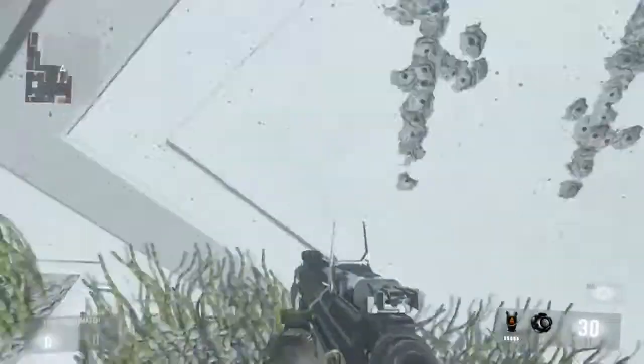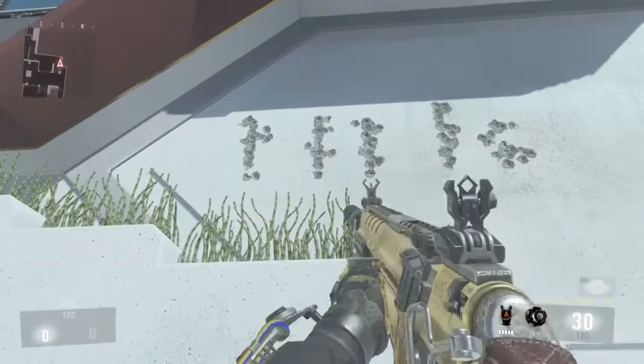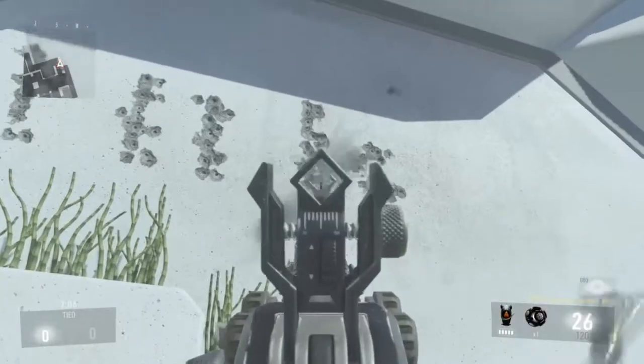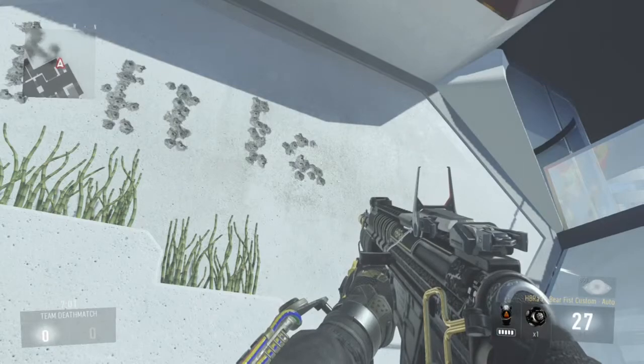As you can see, they're mostly similar up until the part where the Bear Fist just kind of went everywhere. I don't know why that happened. I think that might just be the Bear Fist accuracy after a certain amount of time. So that's Bear Fist, and that there is the Insanity. That there is the Bear Fist again.